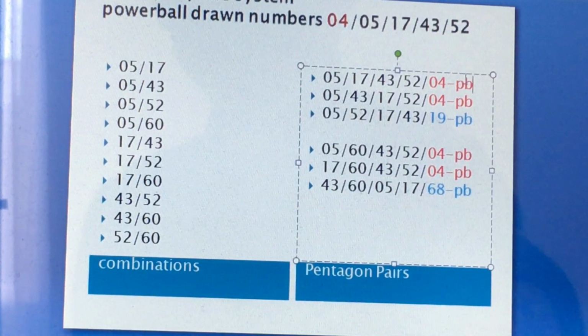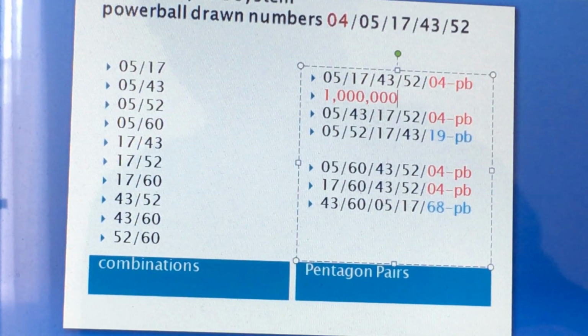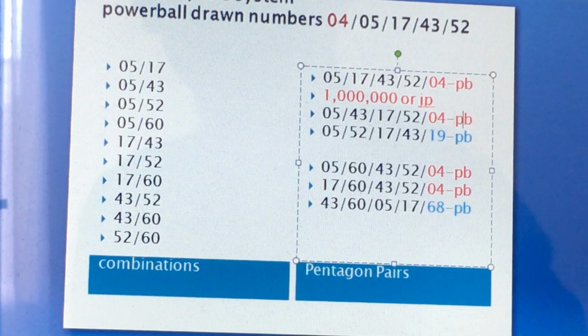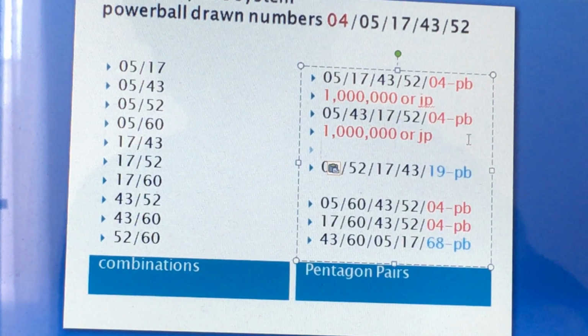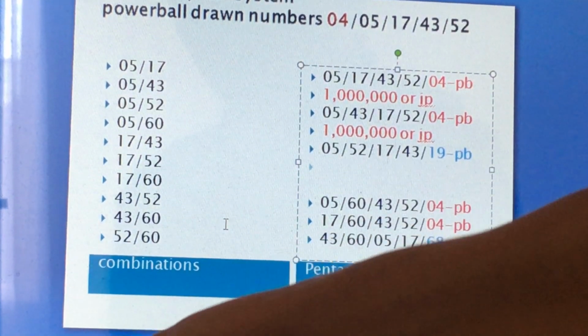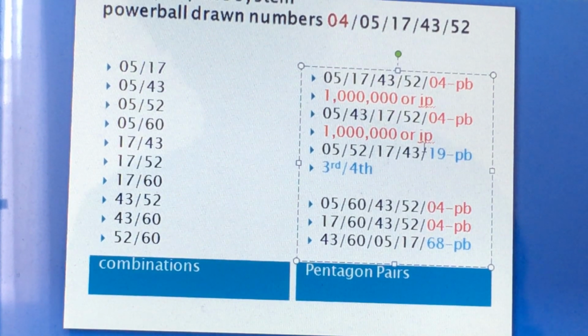Now, imagine these were your picks. What happened? You would have 1 million or Jackpot. Same thing with this. You will have 1 million or Jackpot. And then for this, you will have either third prize or fourth prize, because the 19 wasn't drawn. So if you didn't get the 19 and the Powerball correct, you will have fourth prize of 4 numbers correct. If you get all 4 numbers correct plus the Powerball, you only get third prize. Third prize is like 5,000.